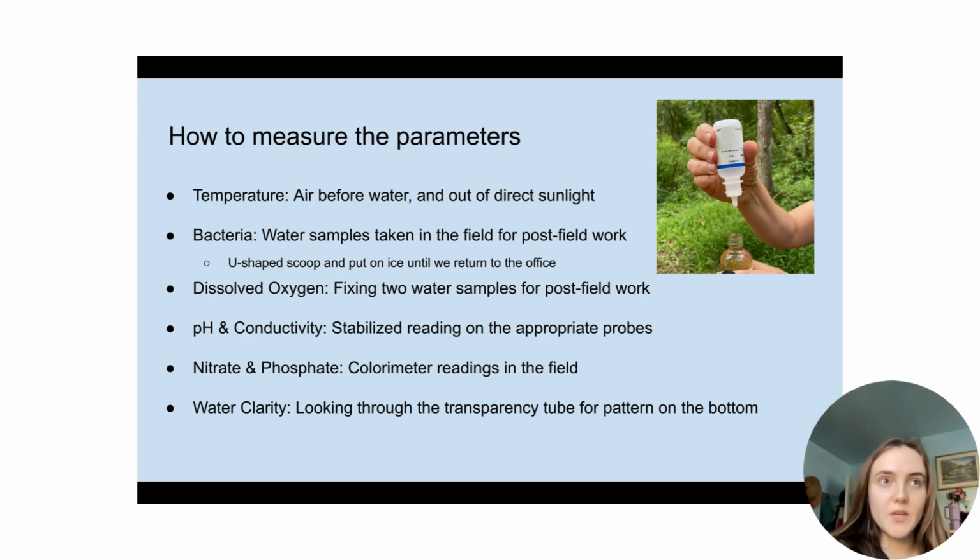For nitrate and phosphate, the processes are essentially the same, except for phosphate, you need to wait 3 minutes to get a result, but for nitrate, you need to wait 15 minutes, which is why it's one of the first things that we want to set up when we get to each site.